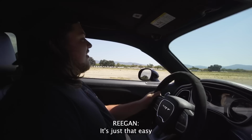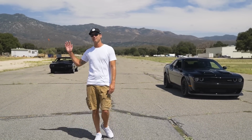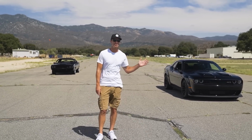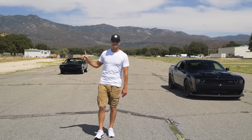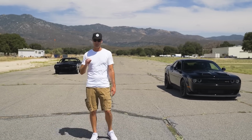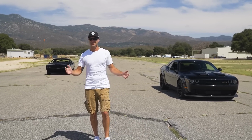It's just that easy. So as expected, the 2022 third gen Challenger is quite a bit faster than the first gen 1971. It is sporting about twice as much horsepower, so this result is pretty much what we expected. But the 1971 sporting its 5.7 liter HEMI is quite an upgrade over how it was originally optioned and is no slouch. It's quite a car in its own right, in addition to just being more stylish.